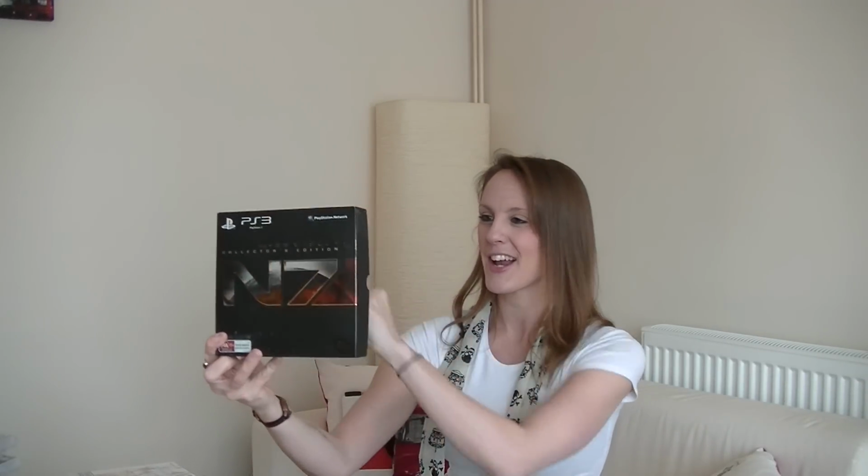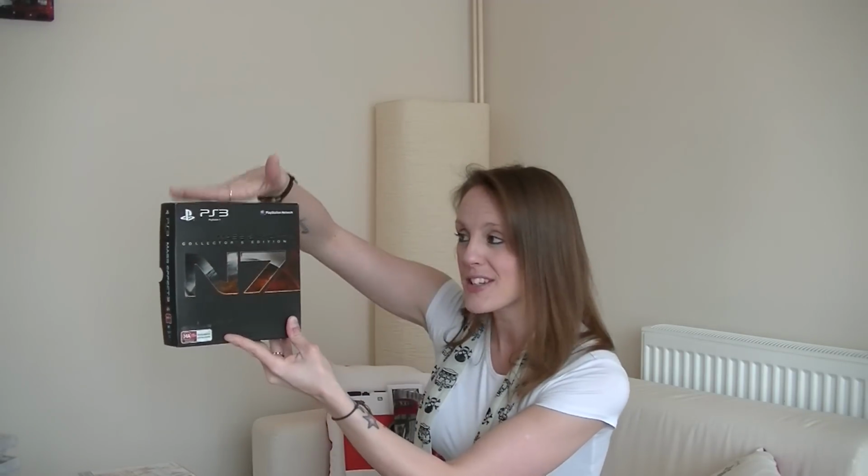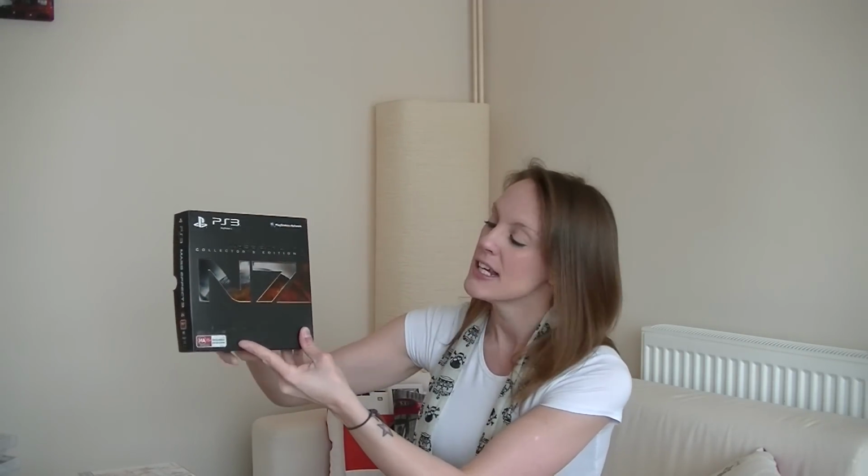And finally guys, Mass Effect 3, the Collector's Edition. I first played Mass Effect 2 on the Xbox 360, so when this came out I just had to have it. And again, a shout out to my friend Andy for providing me this when it came out. So there we go guys, that is my updated PlayStation 3 collection.